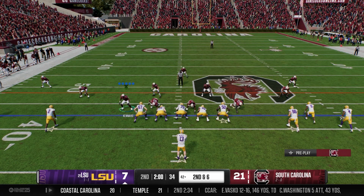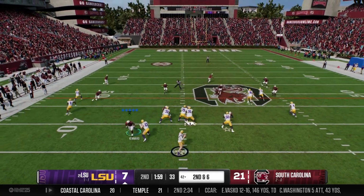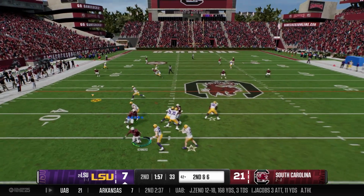But LSU is going to call a timeout. They're going to get the ball back here at the two-minute warning. A chance to maybe cut into this lead some more.